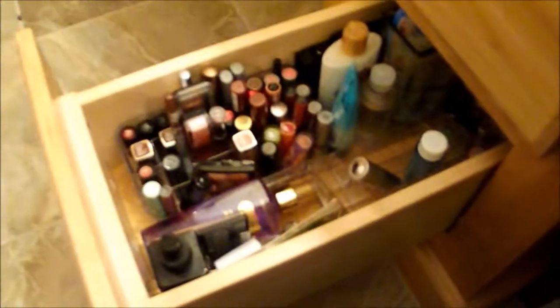So that is all that is in the second drawer, and this just fits perfectly just like that. Put those back, and then in the bottom drawer is all of like my lip stuff and extra storage stuff.